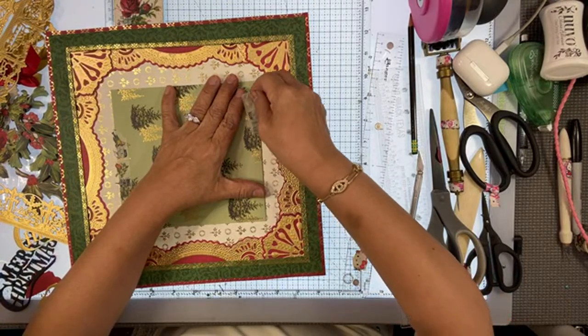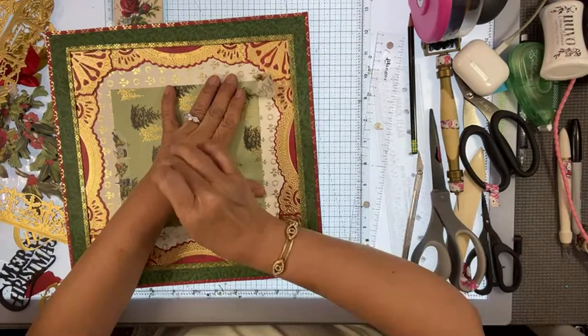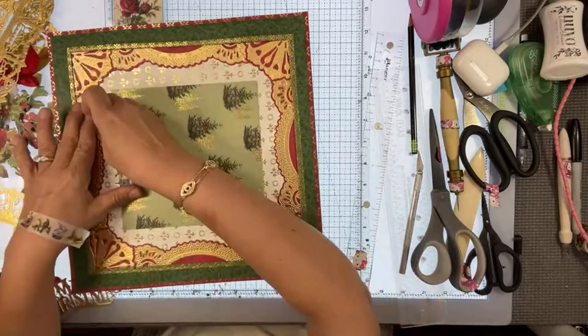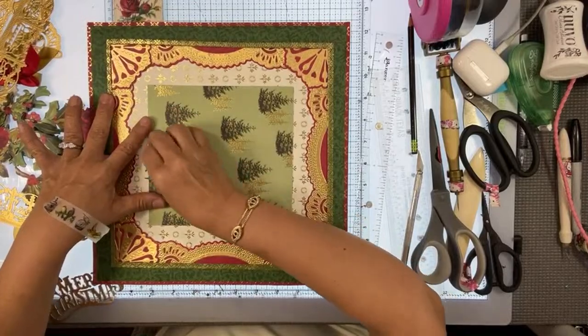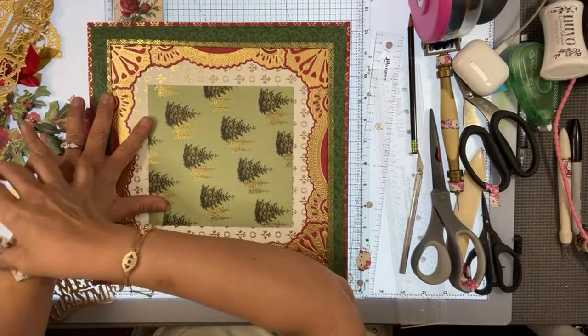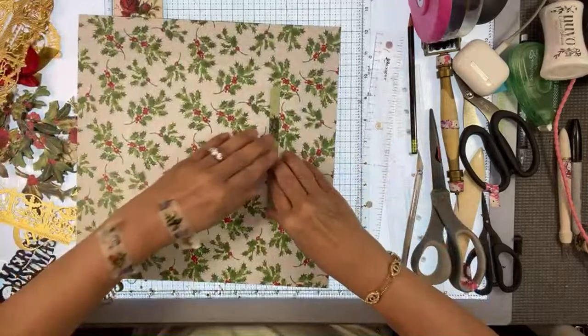And still be very careful with your washi tape when you're taking it off your paper because it can tear things. Please do not be as fast as I am. It is already 3 o'clock. I am so behind schedule.